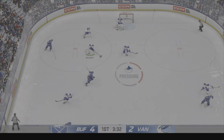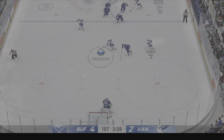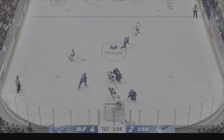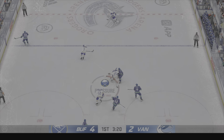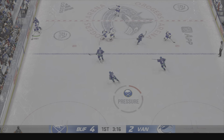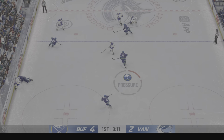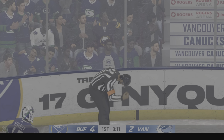Quick pass to Nyquist. And he takes the pass. Centering feed! And that doesn't go as it's off the stick. Feed to the middle! And he shuts down a great scoring chance there. And the puck clears the zone. They'll be forced to leave as well. Here's a chance in front. Great defensive play to pick off the pass. There's the whistle. Let's get the call from the officials.